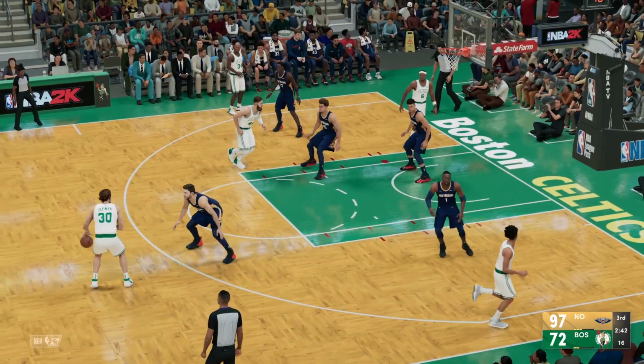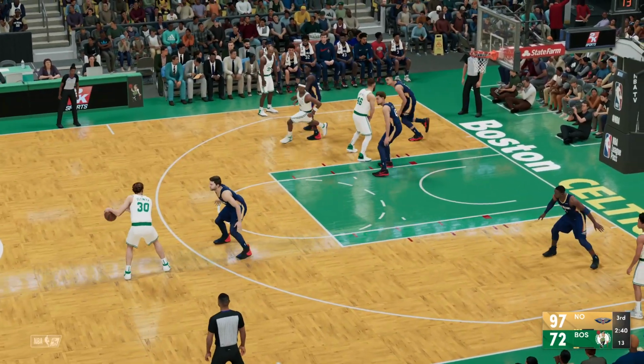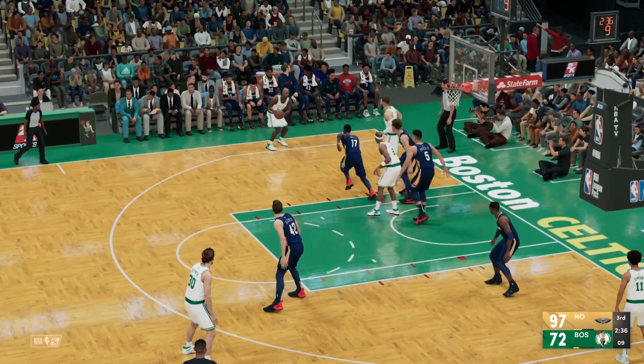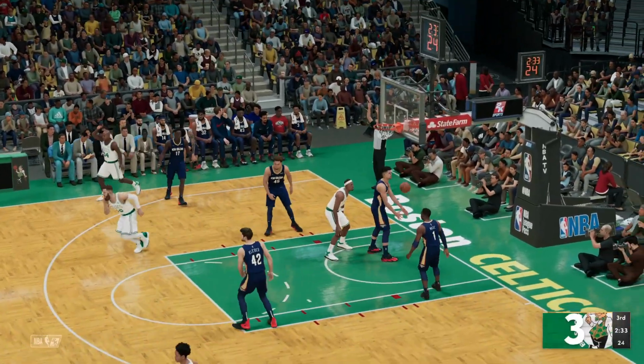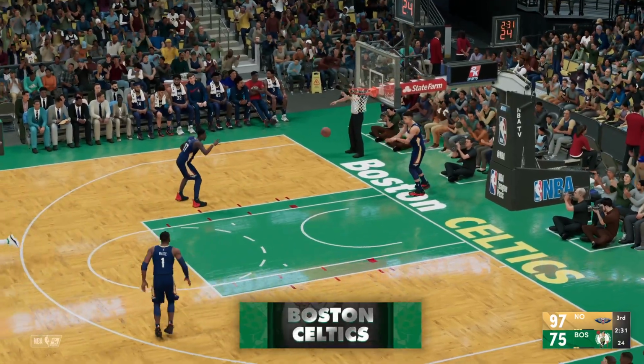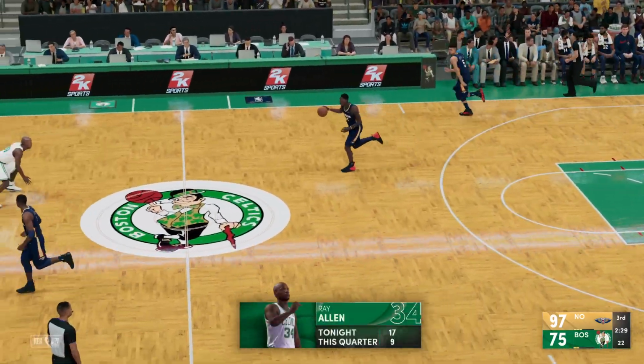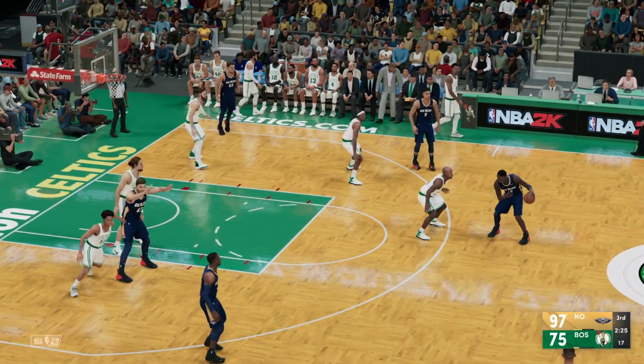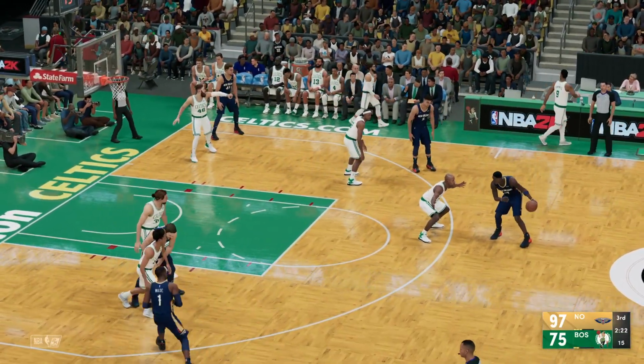Dishes it to Olynyk. Pass to Pierce. Kicks it out to Allen. And he's good on the 3 ball. Allen's got 9 points in the quarter. And this is Allen's game. One of the quickest releases we've ever seen. Amazing shooting off that pass.